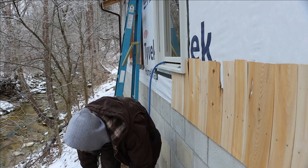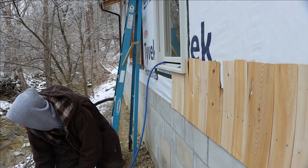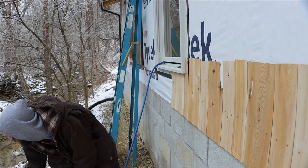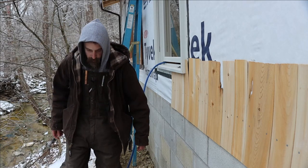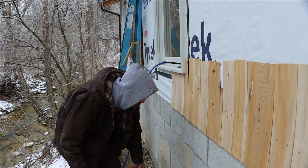Wow. Just about lost my nailer. Glad that cord wasn't any longer. It would have banged on the rocks. I'm gonna have to go get it. Better the nailer than me.